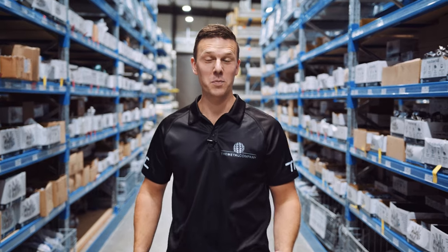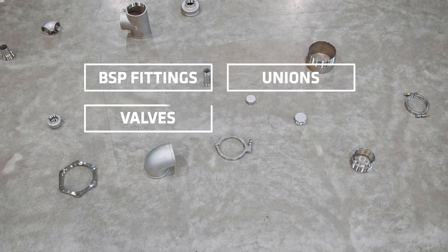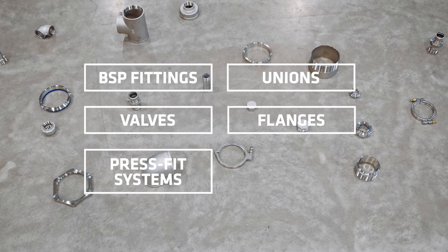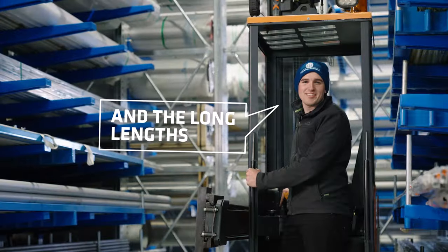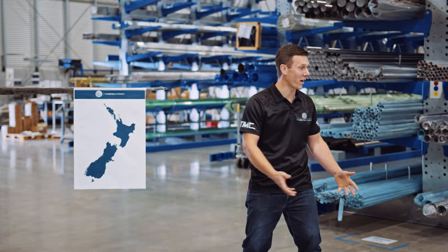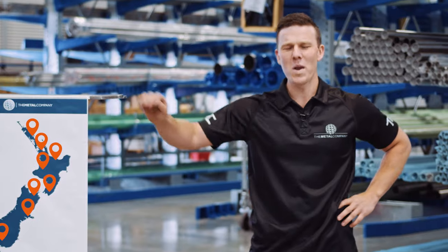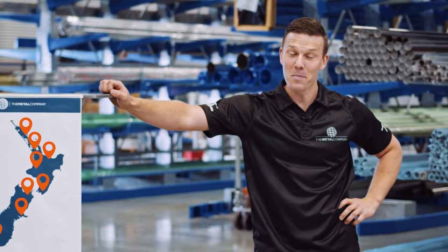Here at the Metal Company, we specialise in all things stainless steel. From BSP fittings, unions, valves, flanges, press fit systems, tube and pipe fittings, and the long lengths, and so much more. We've got you covered and can ship it out to you in under 24 hours, no matter where you are in the country. We make buying stainless steel easy. Let me show you how it's done.